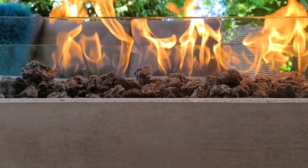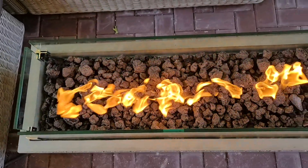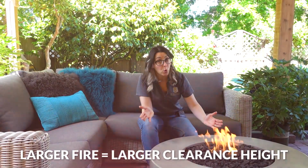If you're looking for maximum heat, then you should consider less table space and more flame area, because you are going to need to accommodate for a larger burn area. As soon as we go into that, we should also consider clearances to your cover, because the larger the fire, the higher the clearance you're going to need.